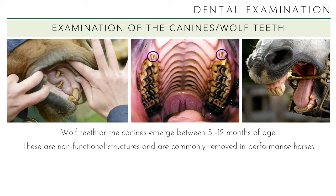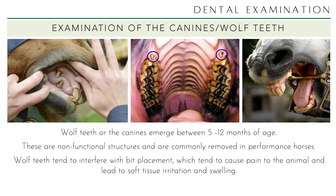place the bit. These are the restraint equipment for the head. So that interferes with how you place the bit, and that causes soft tissue swelling, because the bit is supposed to move freely here, without much interference. The horse doesn't pay much attention to it, especially if horses are used to being placed with a bit since a young age. So the canine or wolf teeth need to be removed for these animals. In non-performance horses, though, they can be left alone.